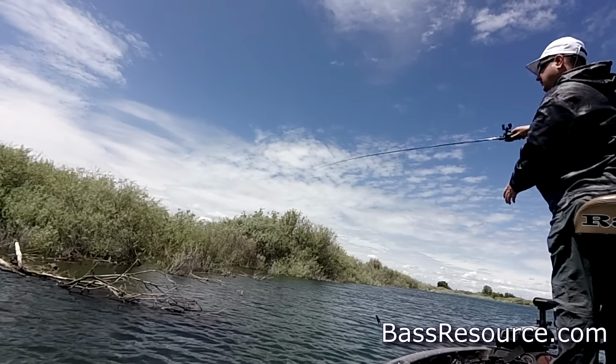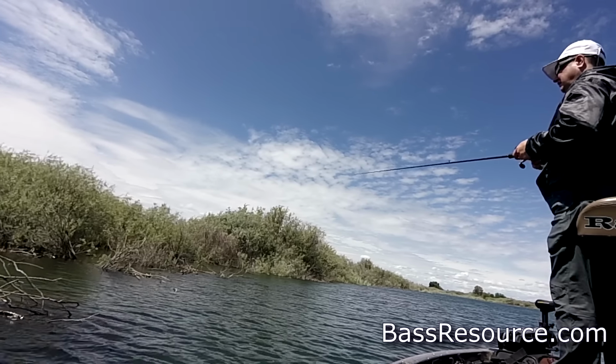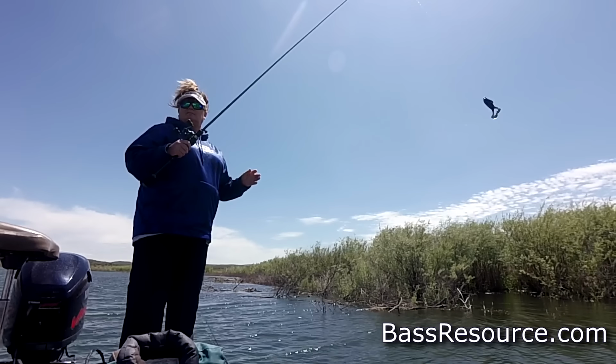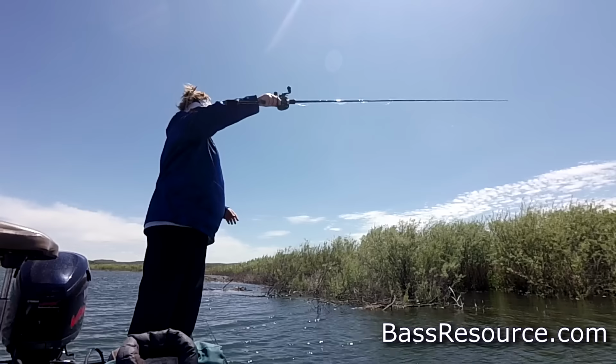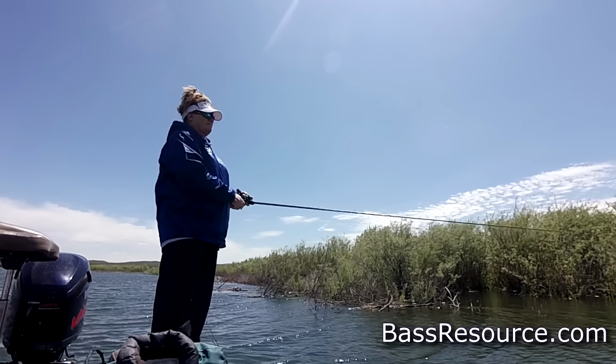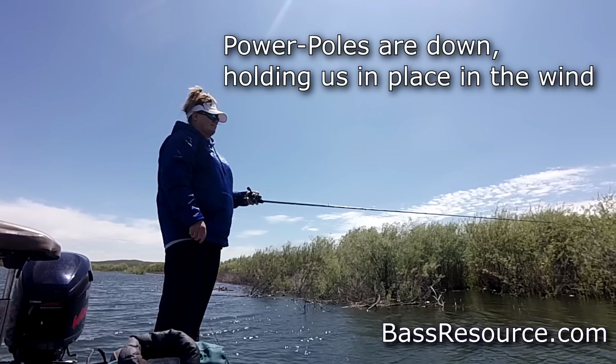Now, wind will often stimulate bass and the bite will pick up. The water surface will be disturbed by the wind, which helps break up the water penetration, helps conceal the baits, makes them look more natural. And also, if the wind is choppy, maybe you have some whitecaps out there, it oxygenates the water.